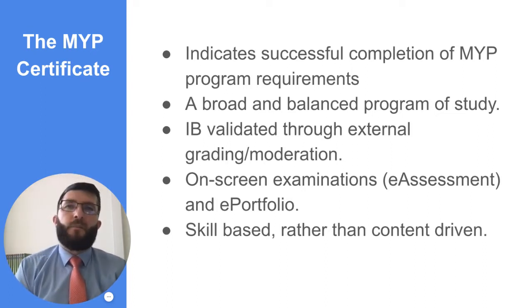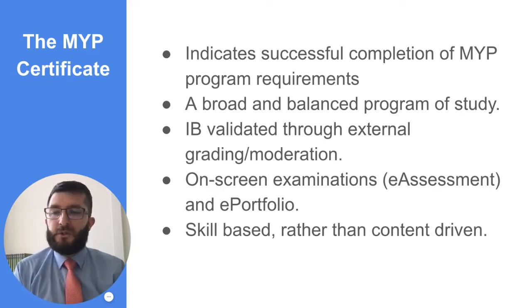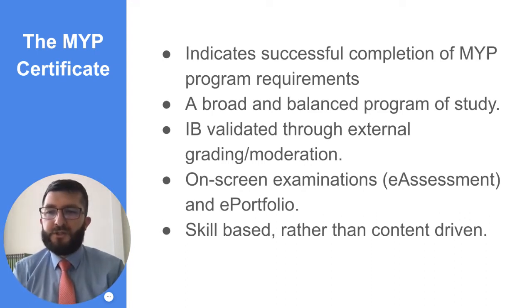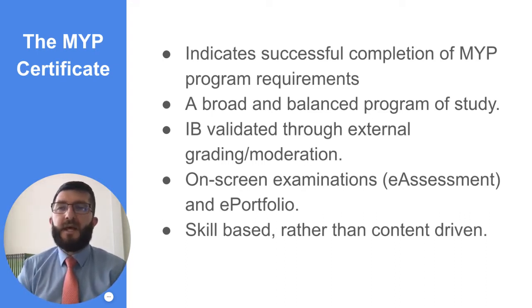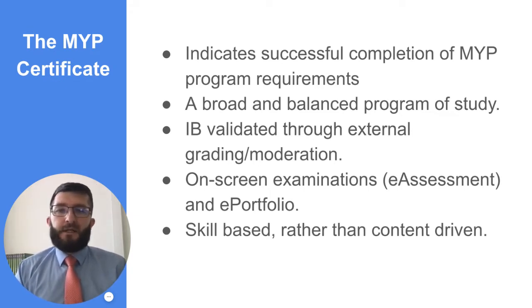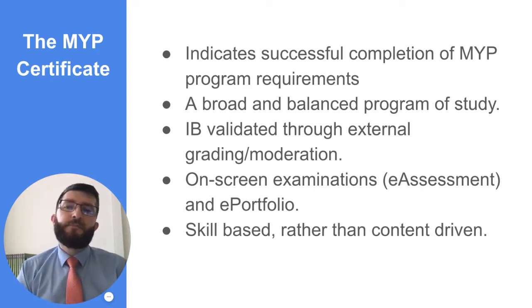Even world schools who do all three programs, some of them choose not to do the MYP certificate. Other schools skip the MYP altogether and do another qualification like the GCSEs and then into diploma. So the idea here is to talk about the certificate, the requirements of the certificate, and some of my personal thoughts about the certificate and why I think it's a good idea.